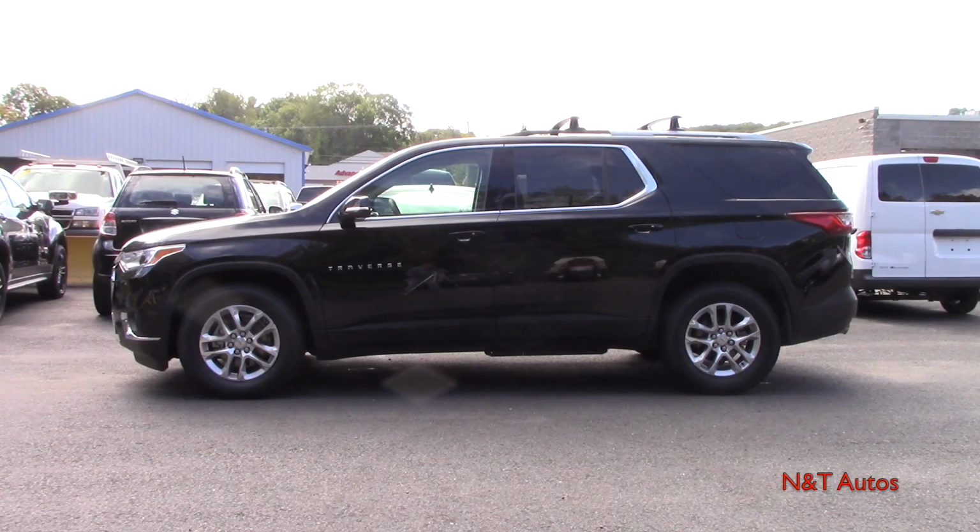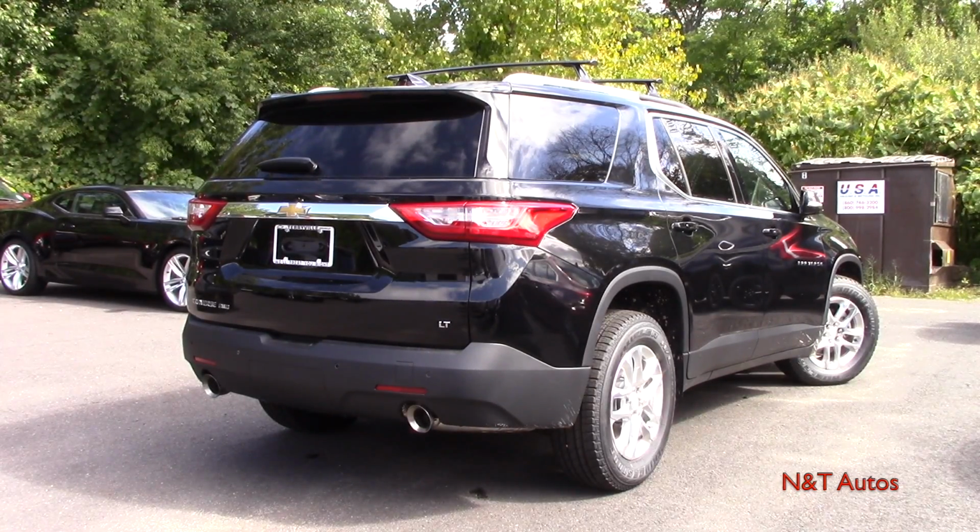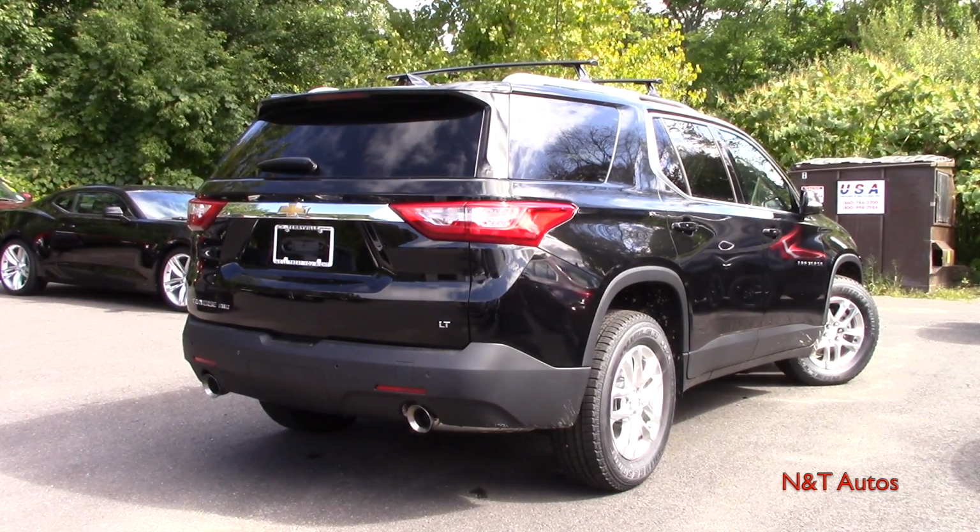Alright, so taking a look at the Traverse from the side, it's got a really nice elongated wheelbase. And that wheelbase is 120.9 inches, so it's pretty long, which gives you tons of room for the second and third row seating there. But we do have 10 available colors in the LT trim level, this one being the beautiful mosaic black metallic.